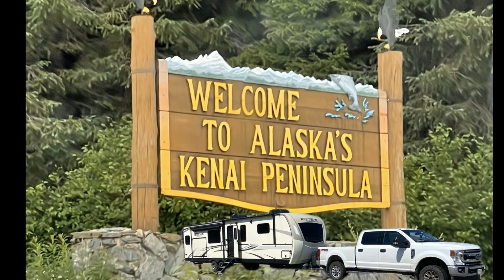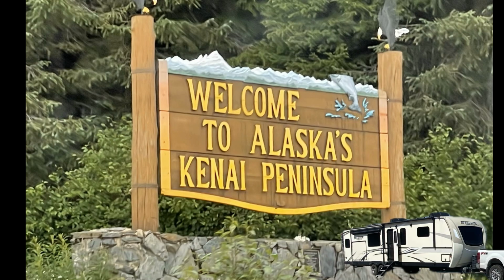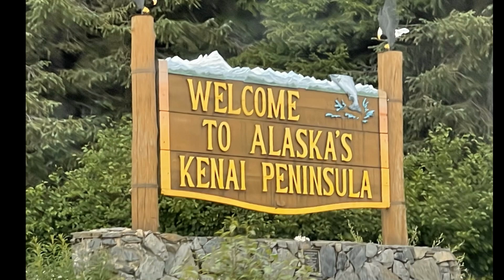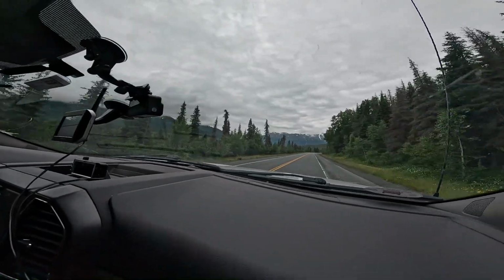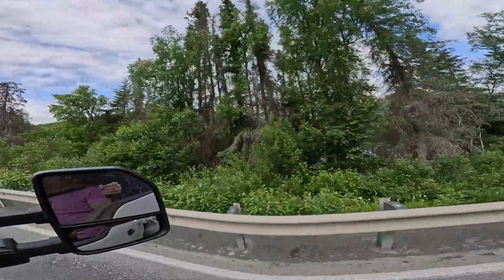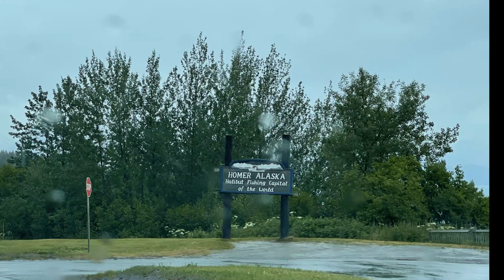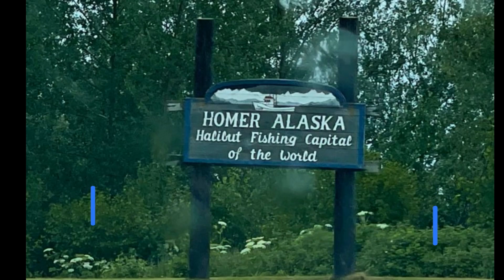In today's episode, we will continue exploring Alaska's Kenai Peninsula. So we left the city of Kenai, went through Soldotna, and made our way to Homer. And just as we arrived in Homer, the rain started, and that was the theme for our stay at Homer. It rained 3 of the 4 days we were here.